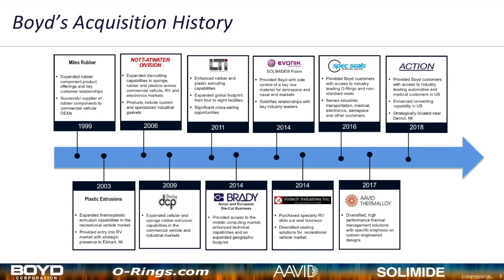And Avid is a leader in diversified high-performance thermal management solutions with specific emphasis on custom engineering designs. This is where we have many of our PhDs and many of our patents sit, in the Avid Thermalloy product group. And then earlier this year, we were very excited that we acquired Action Fabricators, which provided Boyd customers with access to industry-leading automotive and medical customers in the United States. So 2 main locations for Action. One is in Grand Rapids, Michigan, and the other one is down in Gallatin, Tennessee, outside of Nashville.